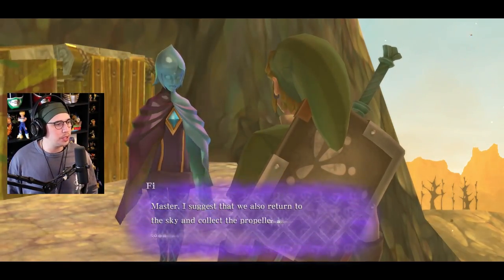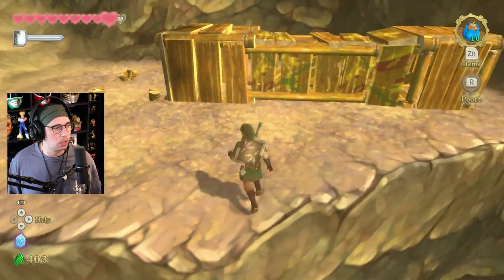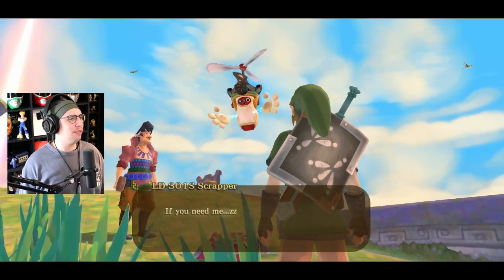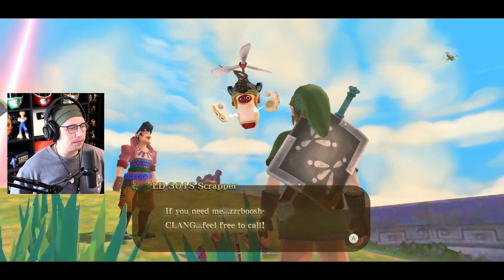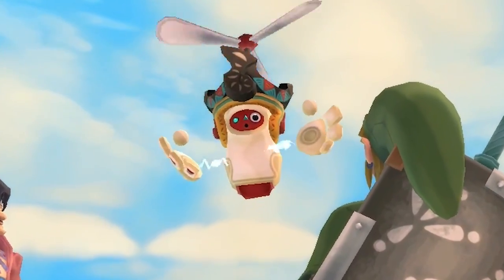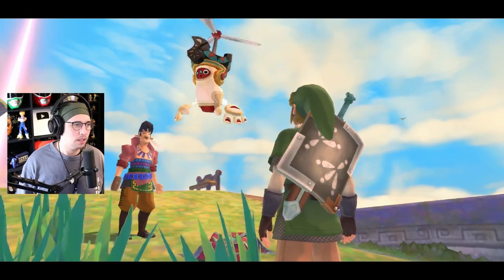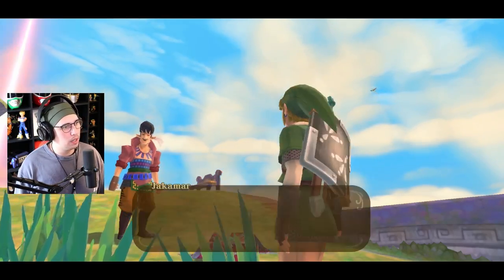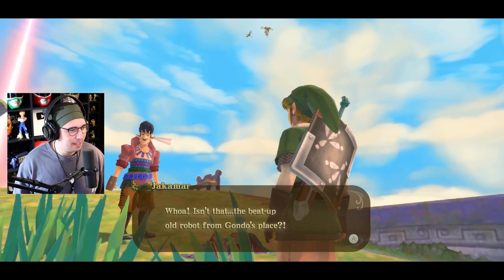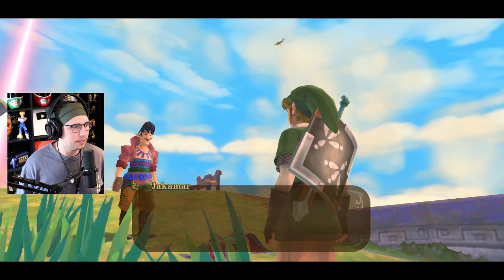Master, I suggest that we also return to the sky and collect the propeller as soon as possible. Sure. Here's that windmill propeller. Hey, be careful with that! If you need me, feel free to call. For Mr. Stein, I will travel to any destination, and I will do anything for her. I will walk to the ends of the earth. Okay. A robot. Whoa. Anyway. Beat up old robot from Gondo's place, right? Yes, that's him. Wait, just a second.